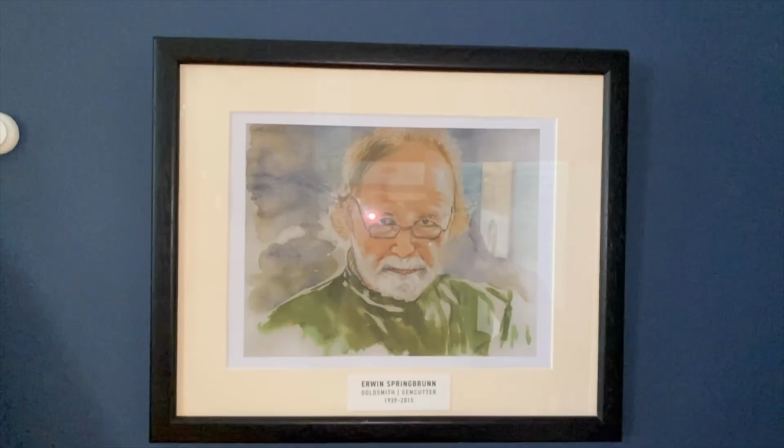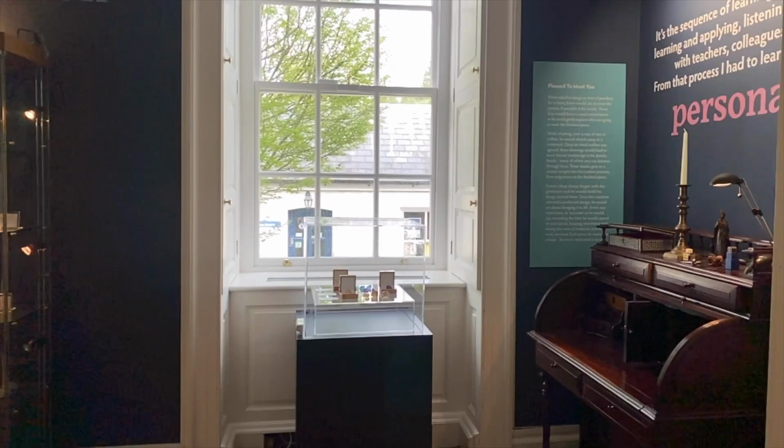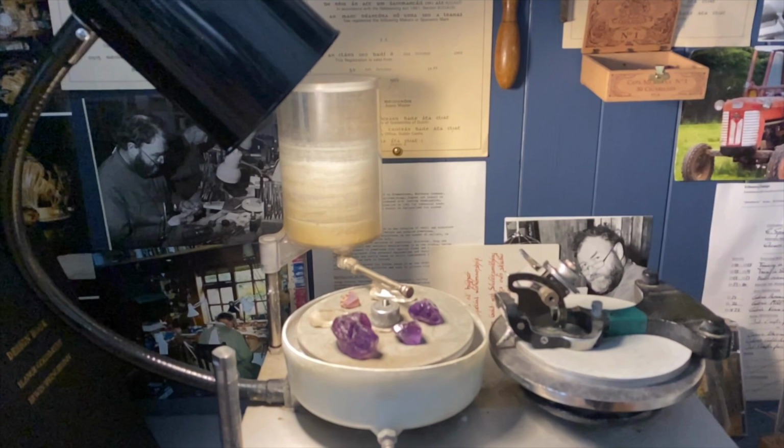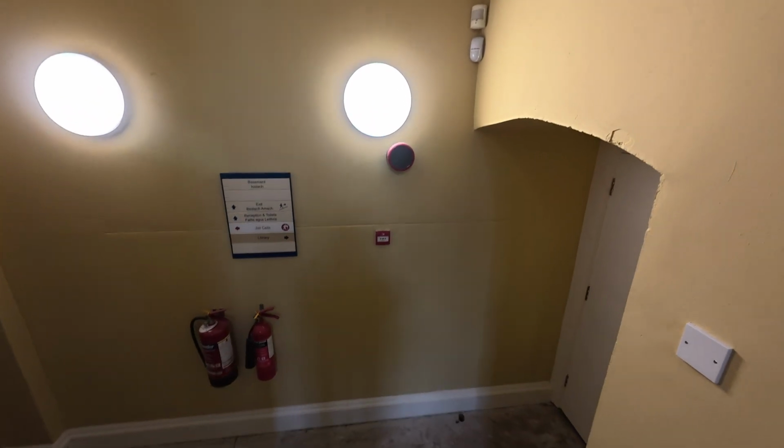In the Hidden Gems exhibition we meet Erwin Springbrunnen. Born in 1939, German jeweller Springbrunnen moved to Ireland via Switzerland. Richard Burton, Mary Robinson and Mary McAleese were all customers. And now follow us to the basement.